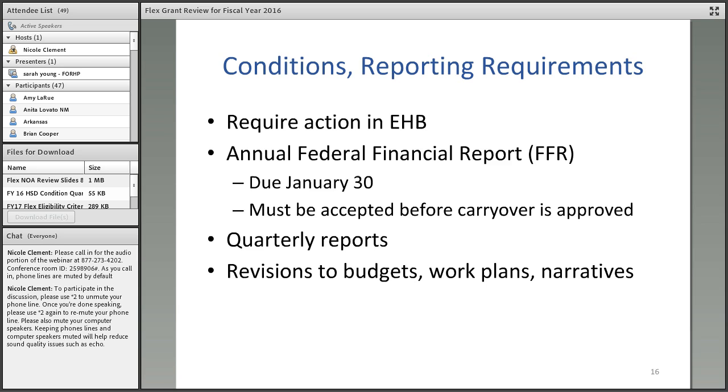So the things on your NOA that will require active action in EHB are the conditions and the reporting requirements that I mentioned before. For those of you that have revisions to budgets, work plans, or project narratives, do talk to your project officer about what needs to be included in that revised work plan. And get our feedback before you spend too much time on it. Generally, you just need to add or adjust specific things to address our questions.